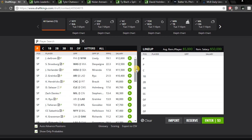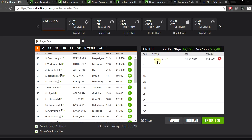I think there's a really cheap SP2 I can pair with my expensive pitcher, and that still leaves me decent salary to where I can fit in some expensive bats if I choose to do that. So the expensive pitcher I want today, the guy I've already mentioned, Jacob DeGrom, getting a matchup at home against the Phillies for $12,600. DeGrom is pretty expensive today. He's the most expensive pitcher on the slate. But I think it's for good reason.